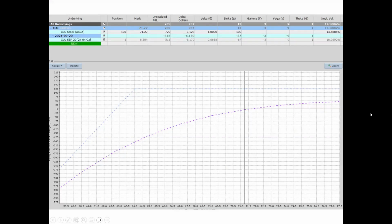Fast forward a month or so and the stock has rallied to 71.27. You can see we've lost money on the call that we've sold, but we've made money on the stock. Overall, the position's up about $200 and there's about $125 in premium, or profit potential, remaining. So that's how much time premium is left in that call option. And that's basically how much profit we'll make between now and September.